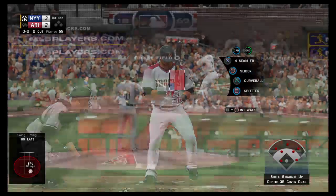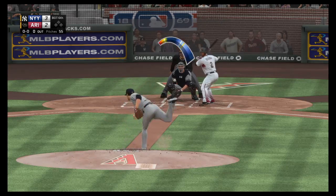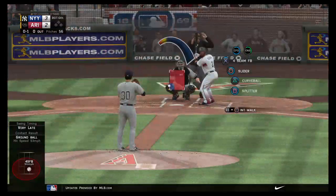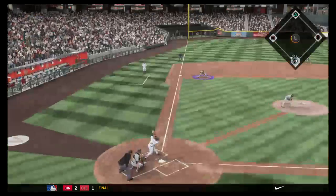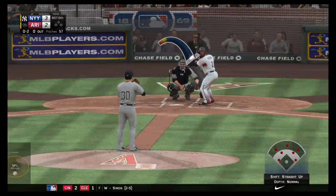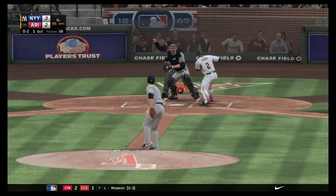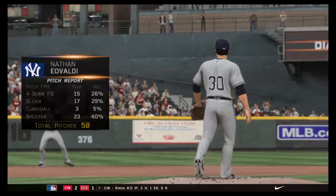Gene Segura will try it again. He's grounded out and struck out in 2 trips. Yeah, not showing too much so far, but he's got a chance to make something happen right here. See if he can put those other ABs behind him. Down the third baseline, but this will get foul for strike 2. And a slider. Oh, got a favorable call on that one, as that's the first out of the inning.